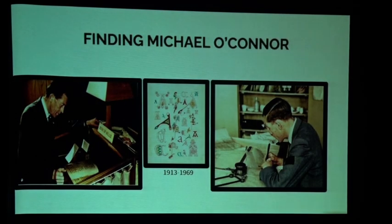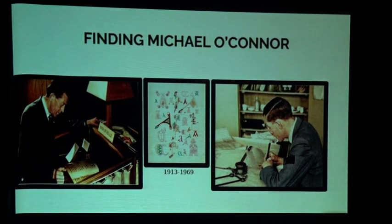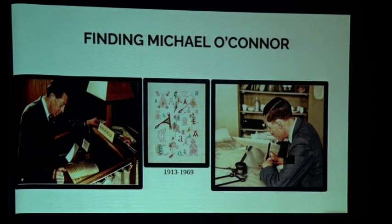Now, we come on to Michael O'Connor, who was born here in the house, and I suppose this is a story of discovery. It's a story of coming home.